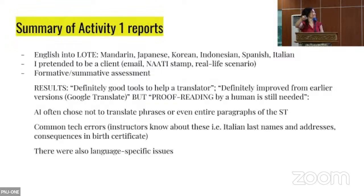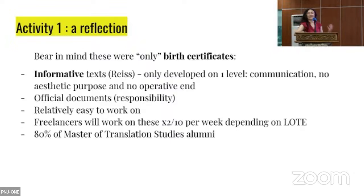Bear in mind that these were only birth certificates. They were just birth certificates. Yes, you have a lot of responsibility, but it's a very standard text. It's simple, it's informative, it's developed on one level. All right, so it's not a poem and it's not an advertisement. I'm not trying to convince anybody with an operative text, which is what you use in advertising, for example. Okay, so this is a very easy text to translate, and still technology made a lot of errors and changed a lot of very important things. We had to change and we had to proofedit.